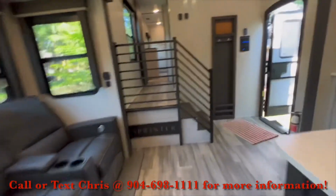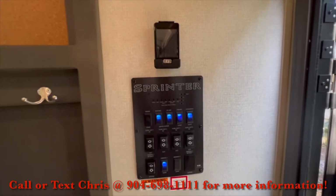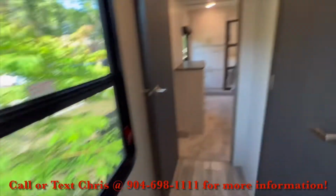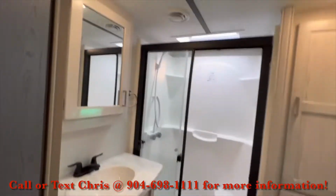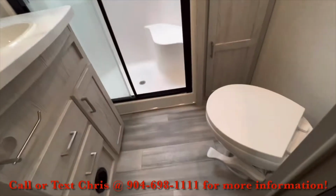Moving forward, got a nice remote control for everything, all the slides and things like that. Control box right there. Good size restroom. Nice big shower. Very clean. Everything smells great in here.